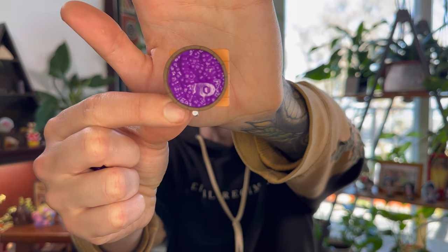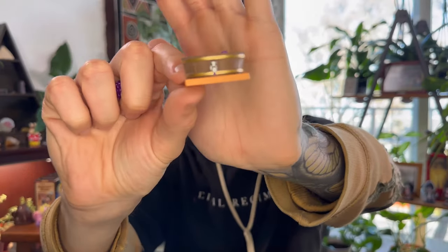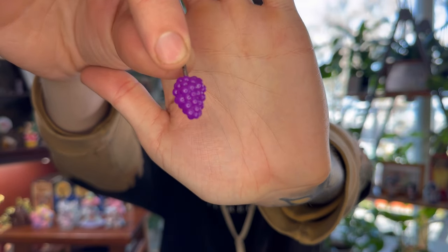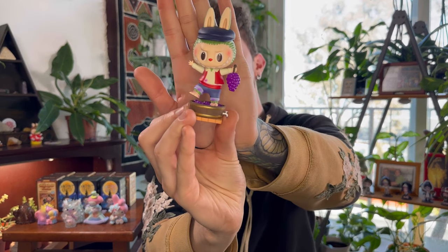Really cute. So here we have this base, which is a barrel of grapes and grape juice, and there's a little peg for Labubu to stand. It's got a little spout on the barrel for when they're ready to harvest their grape juice. And then there is a little bunch of grapes for Labubu to hold. Grape in hand. He's really cute.